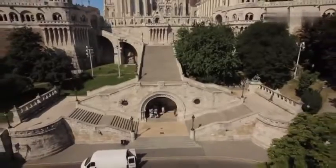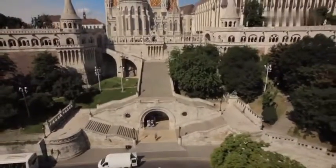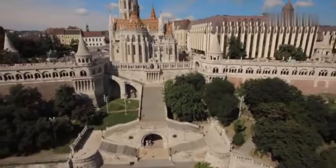Its name was given in honor of the fishermen, who were also brave soldiers, and it was their duty to defend this stretch of the wall during sieges. In the Middle Ages, the area below Fisherman's Bastion was called the Town of Fishermen.